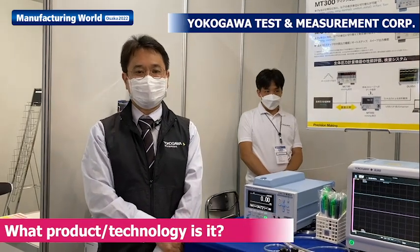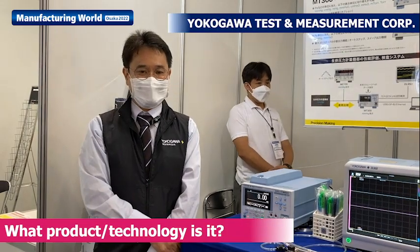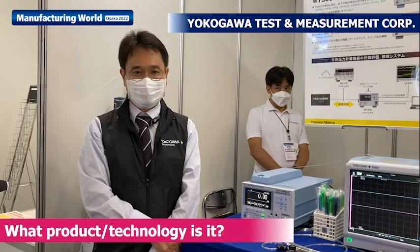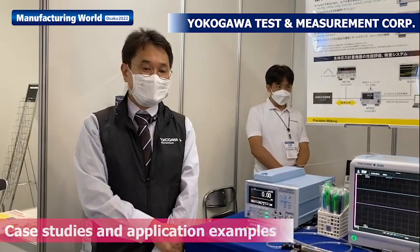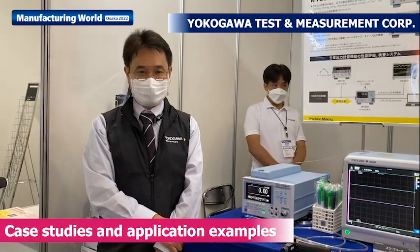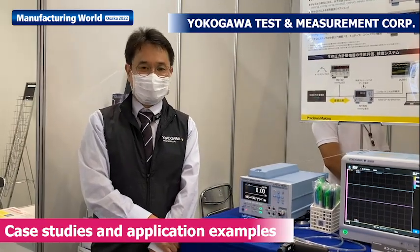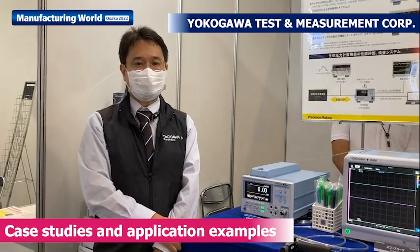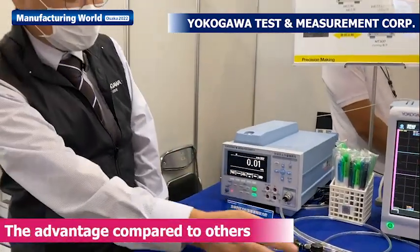Our products are widely used in the development and production of blood pressure monitors used at home or in the medical field, and in the testing of ventilators, artificial heart lungs, and so on. The function is to display the pressure here, but it can be easily displayed here by applying pressure externally. In the past, it was done by mercury.